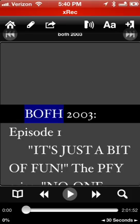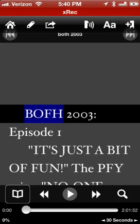Text. BOFH 2000. So there's my text body if I wanted to just use VoiceOver and read it by VoiceOver commands. On the bottom, I have a bookmarks list if I have added any. Rewind button. Play button. Fast forward button. Search button. I can search the book just like all these other services. Elapsed time 0 seconds. And there is my slider. So just to give you a play.